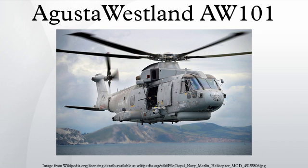Since the AW101's introduction, it has replaced several older helicopter types such as the Sikorsky S-61, performing roles such as medium-sized transport, anti-submarine warfare, and ship-based utility operations. The Royal Canadian Air Force operates a variant of the AW101, designated CH-149 Cormorant, in the air-sea rescue role. Another variant, designated VH-71 Kestrel, was developed to serve in the U.S. presidential transport fleet, however the program was cancelled.